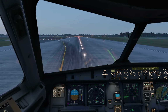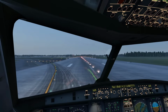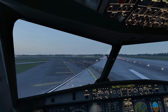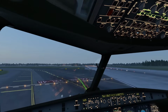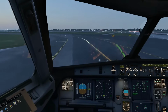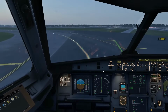Right, let's retract the flaps. Runway turn off lights off, landing lights off, nose light to taxi, strobe to auto, and let's start the, where did I go? Let's start the APU. There we go. Autobrake disarmed.